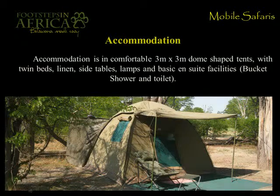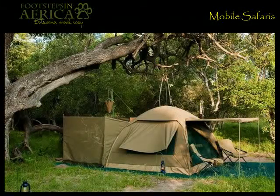Accommodation. Our accommodation is in comfortable 3 metre by 3 metre dome tents. There are twin beds, fully equipped with linen, side tables, lamps, and then a basic ensuite facility with bucket shower and toilet. You can see on this side view, at the back of the tent, where the bathroom is.